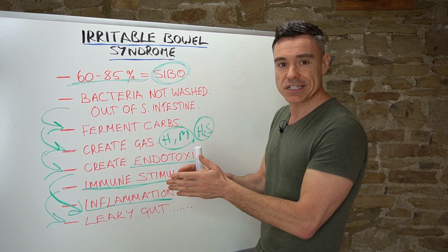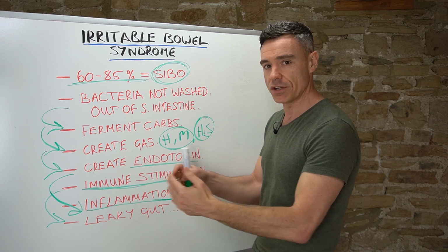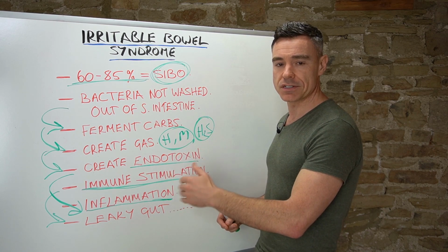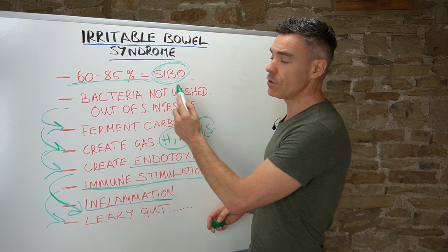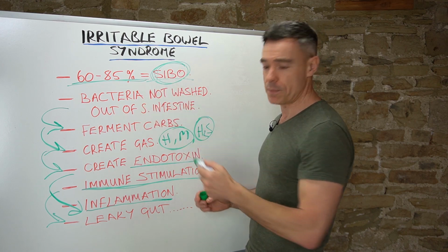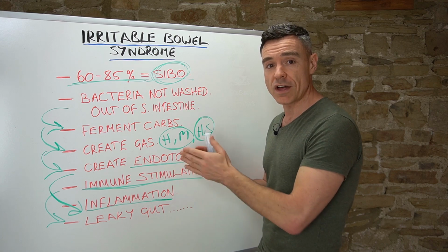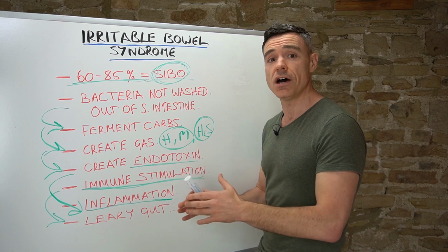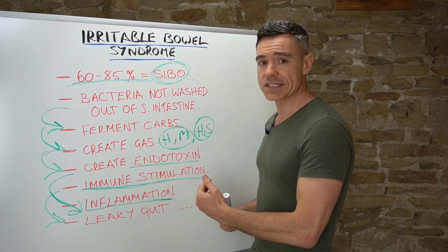A little bit of IBS now might turn into something that's a lot more problematic further down the line if it's not dealt with. And the problem is most medical centers, doctors, clinics don't really recognize SIBO as a problem, even though the studies in the medical and scientific literature point to SIBO being a major problem. And so that's an issue. So if you've been sent home with IBS and a few drugs to try and just calm the symptoms down, please know that there is a solution. You've got to figure out what's going on, and then you can fix it.